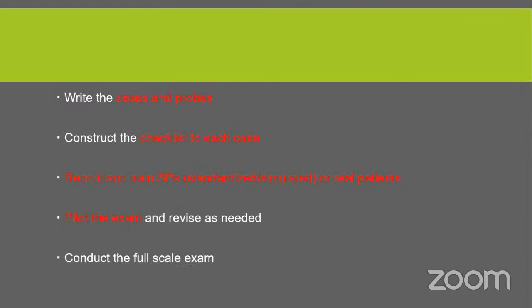I will give you examples, a pictorial way, of how OSCE station cases always look like. And you need to construct a checklist. You need to recruit or train some simulators or real patients. You can actually get a real patient that will come, both the angry one and the gentle one. Just put them there. See how your student will react to them, how they will show you their clinical skills. So you conduct a full-scale exam.